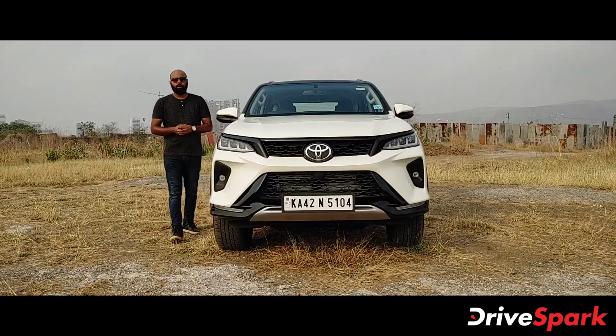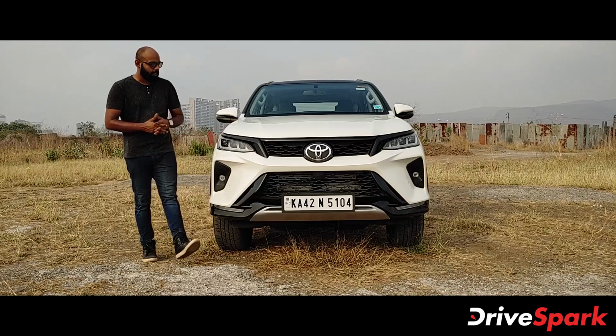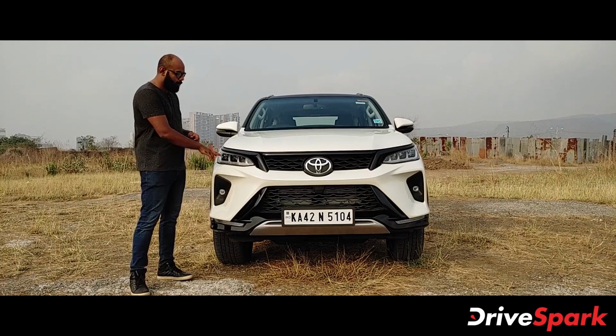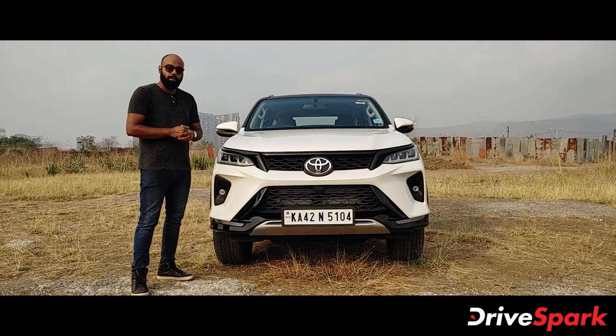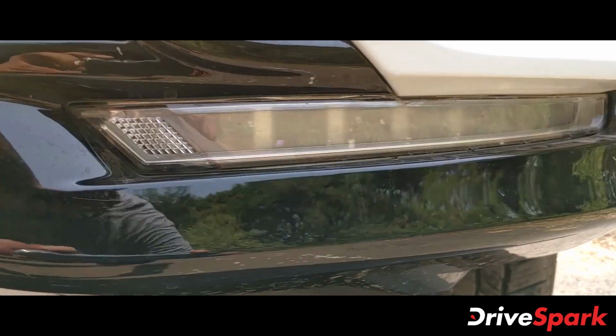So now let's talk about the front end of the car, and the very first thing that will hit your eye are these headlights. Now you can see that these sleek looking headlights are extremely fantastic. They are very bright. It's a full LED setup. You get two projectors, two reflectors and a fog light over here. Now this you can see are the DRLs, and the company likes to call it the waterfall DRLs, and it looks absolutely fantastic. On the other hand, you have the parking lights.